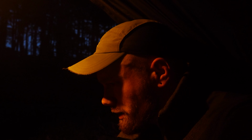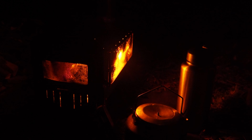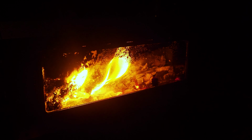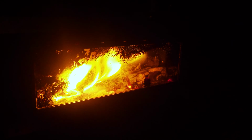Right guys, as you can see it gets dark pretty quickly now. In the space of what, half an hour, it's pretty dark already. The wind's coming and going, but it's not too bad. The stove is burning a lot better now, a lot cleaner than last night, so I can actually see the fire tonight, which is really nice, and it's creating quite a bit of ambient light in the tent, which is good.